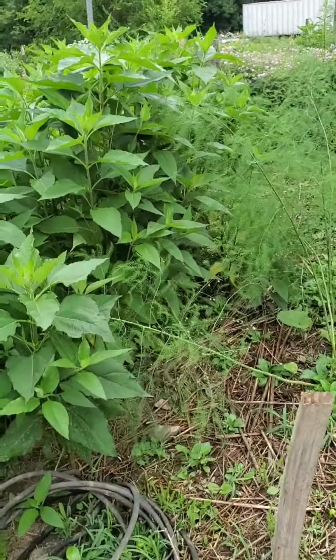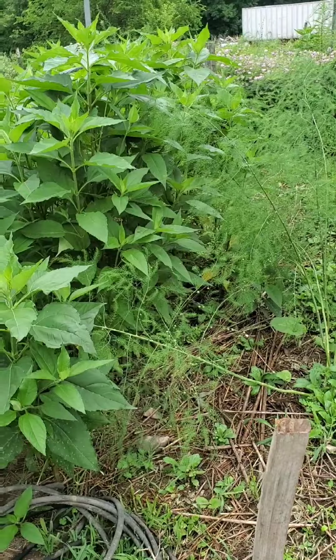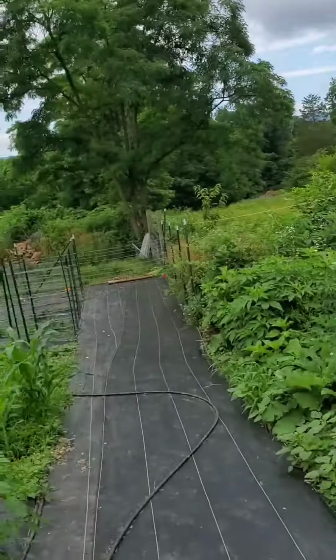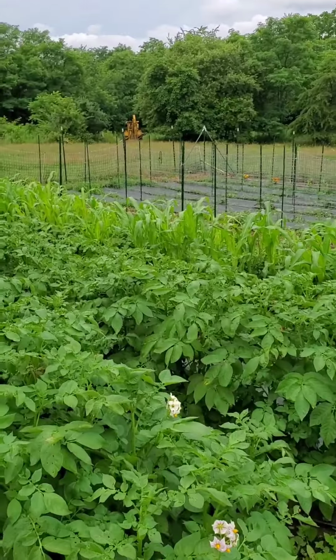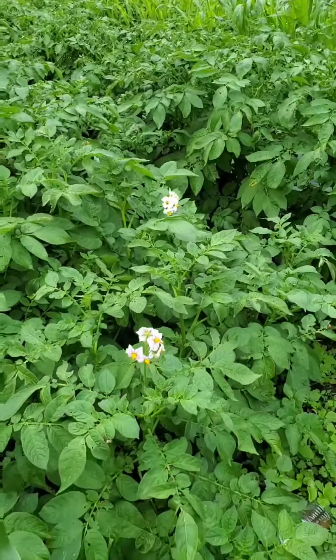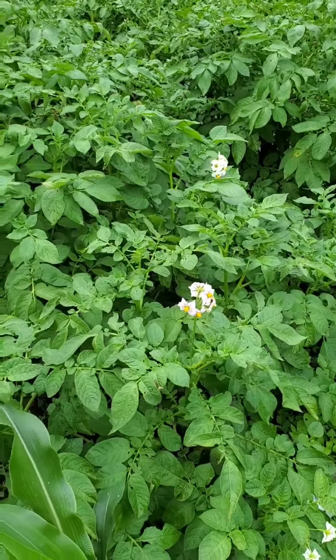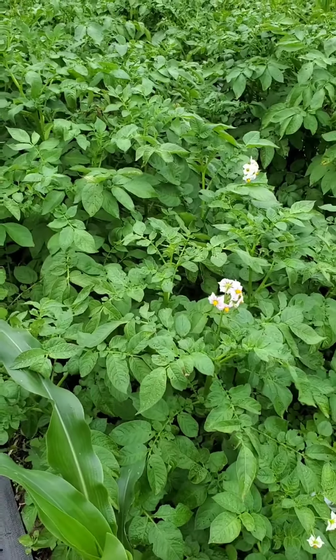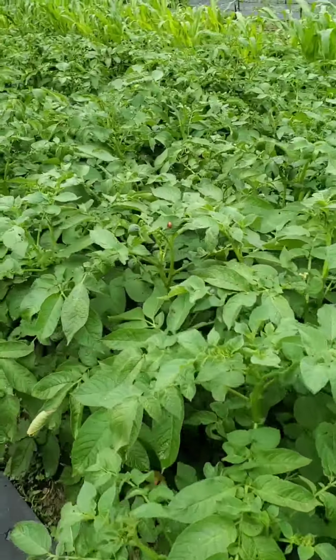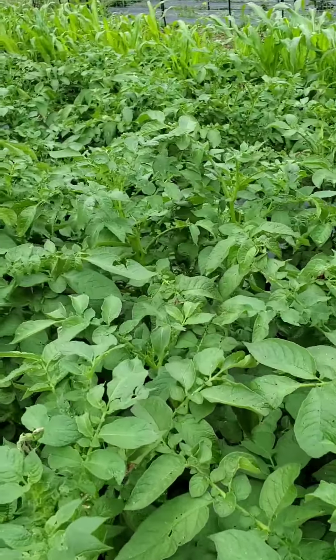Our Jerusalem artichokes, cannot wait for them to bloom. I want to share them with you so bad. They're beautiful. Our potatoes, they're doing wonderful. They're going strong. Everything is starting to flower. As we know, once they start to flower, they'll start to die off. I see a little potato bug here, and he's going to get picked off.